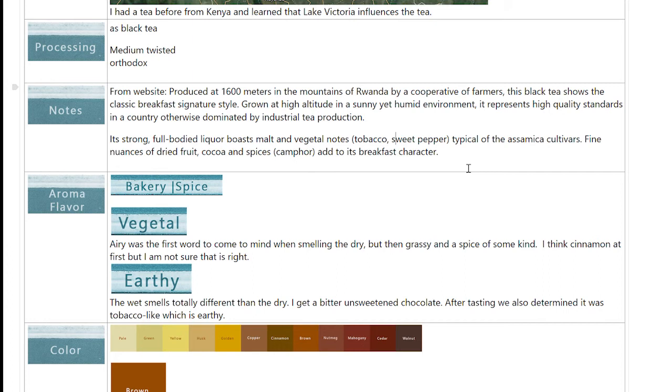I need to get camphor because I'm not quite sure how it smells. I think of it as a medicine, but I'm not sure that that's correct. I need to find something that has it so I can learn more about camphor.